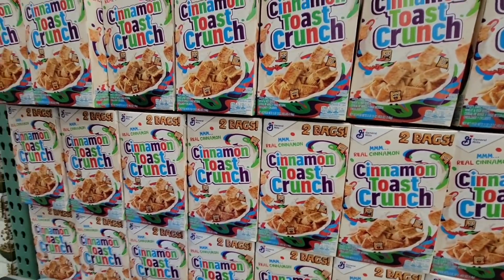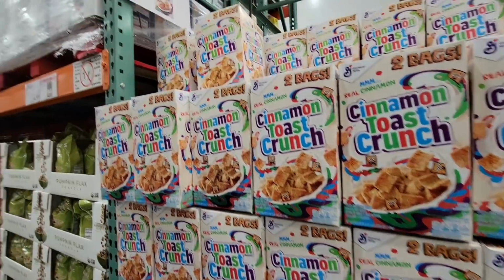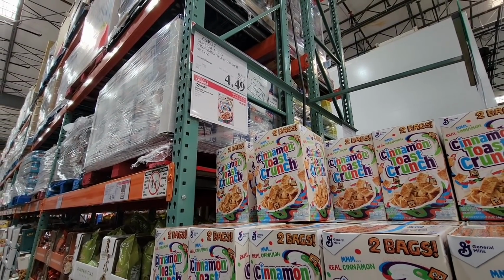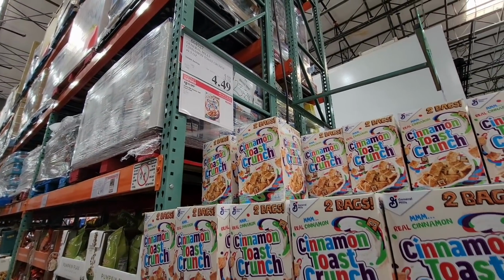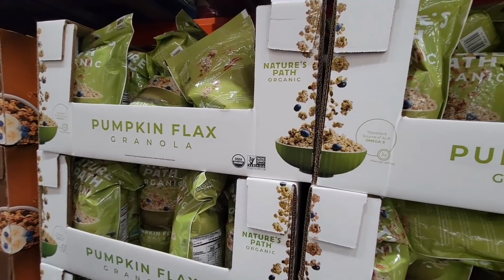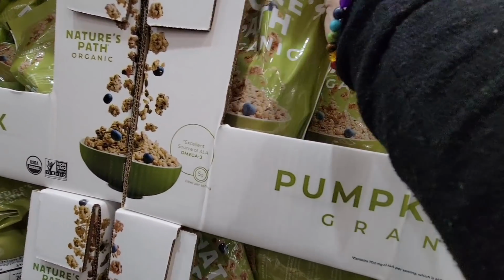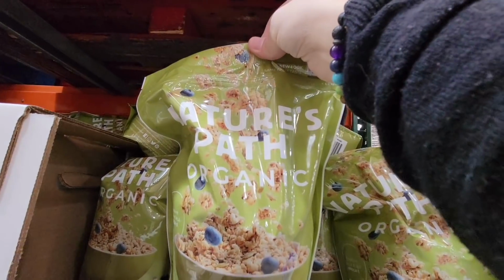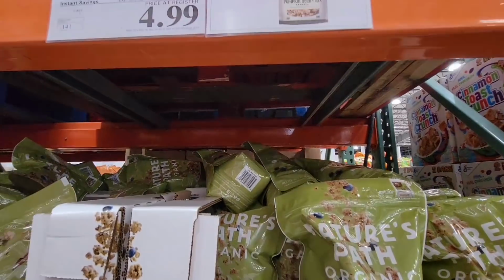If you are a fan of the Cinnamon Toast Crunch, you are in luck because this is on sale for $4.49. And I always think cereal at Costco is a really good price. Costco and Sam's Club, that's where you get your cereal because those are good prices. You got your granola. This is organic. Now, what's so funny, it's on sale for $4.99.